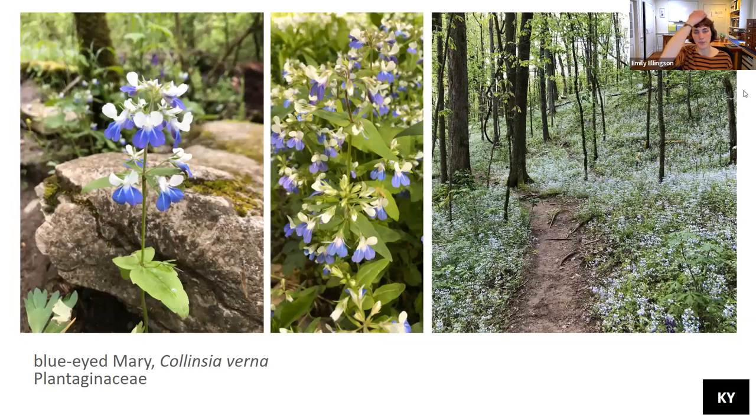I'd be remiss if I didn't talk about the plants on my introductory slide, the blue-eyed Mary. This is actually an annual plant, and has very striking bicolored flowers. This specific picture is from the Raven Run Nature Sanctuary in Kentucky. It's in this area called the Flower Bowl, where every year a lot of blue-eyed Marys come up. They're annual plants, but they reseed. And also the native delphinium.